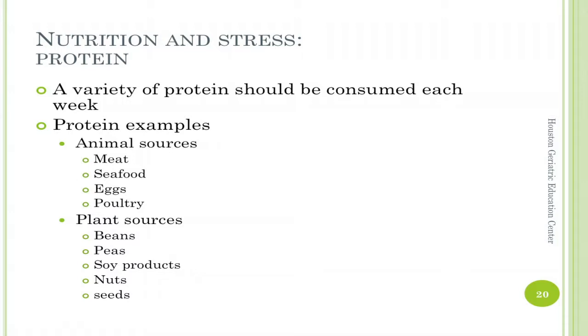Plant-based proteins are encouraged to be eaten more often because they tend to be low in saturated fat and high in fiber. All milk products and foods made from milk that retain their calcium content, like yogurt or cheese, are part of the dairy category. Most dairy choices should be fat-free or low-fat. Milk and yogurt contain less sodium than most cheeses, so those are a good choice.